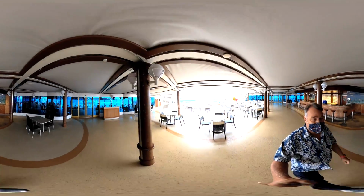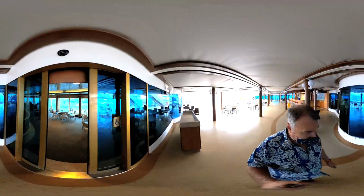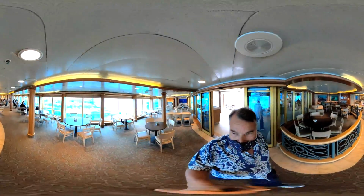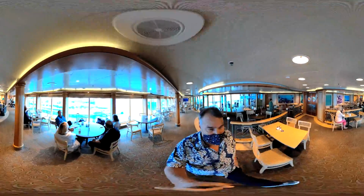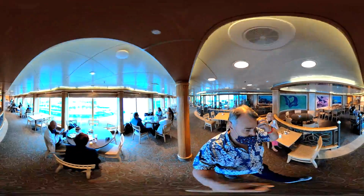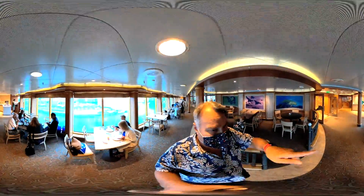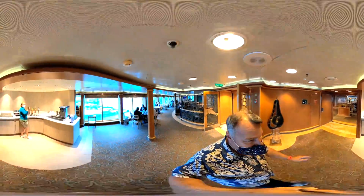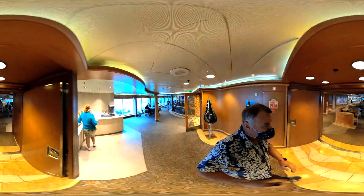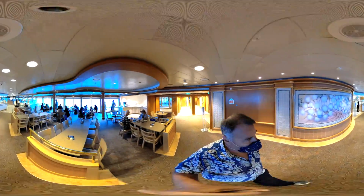And of course I gotta wear a mask. So, here we go. It's a pretty large buffet. Of course, the ship was only at 20%, so there was plenty of room, plenty of tables. They have several places where you can get coffee or tea. Irene is here. Hey, good morning. She was our waitress in the dining room, and she works here every morning, it seems like.